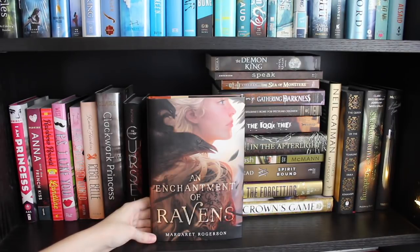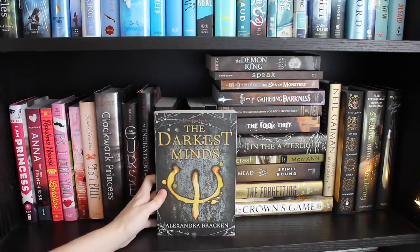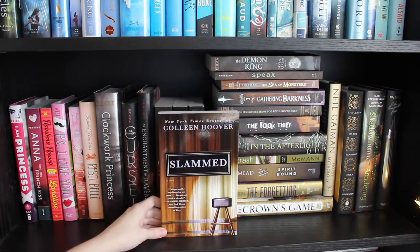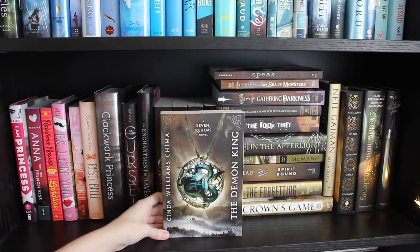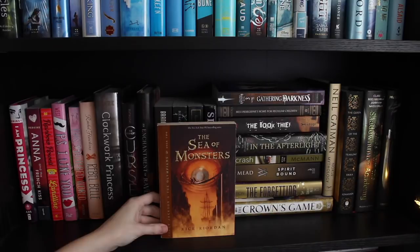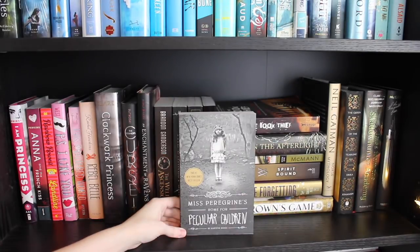An Enchantment of Ravens by Margaret Rogerson. The Well of Ascension by Brandon Sanderson. The Darkest Minds by Alexandra Bracken. The Looking Glass Wars by Frank Beddor. Slammed by Colleen Hoover. The Demon King by Cinda Williams Chima. Speak by Laurie Halse Anderson. The Sea of Monsters by Rick Riordan. Gathering Darkness by Morgan Rhodes. Miss Peregrine's Home for Peculiar Children by Ransom Riggs.